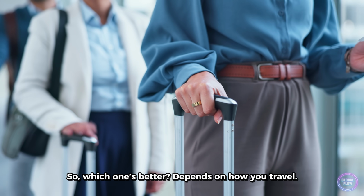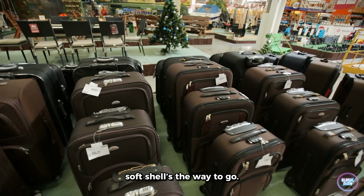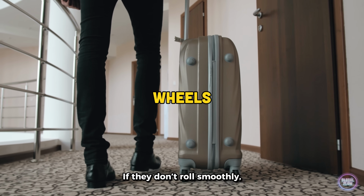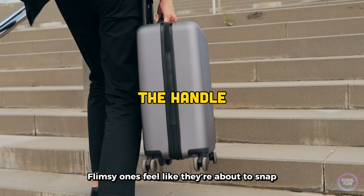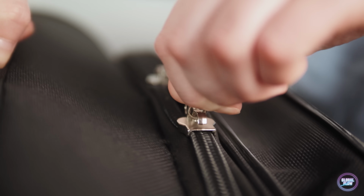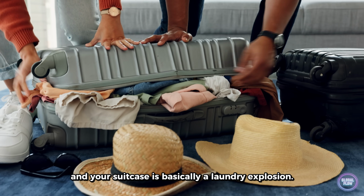So which one's better? Depends on how you travel. If you want maximum protection, go hard shell. If you like a little extra wiggle room, soft shell's the way to go. But here's what actually matters. First, wheels. If they don't roll smoothly, you're in for a long, annoying trip. Second, the handle. Flimsy ones feel like they're about to snap every time you lift your bag. And third, the zipper. One broken zipper, and your suitcase is basically a laundry explosion.